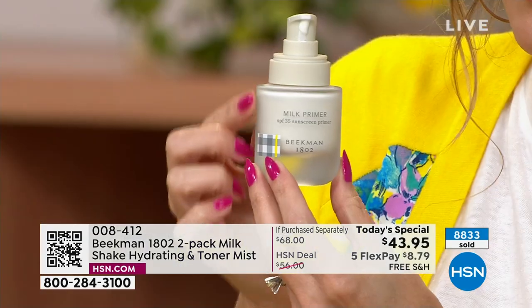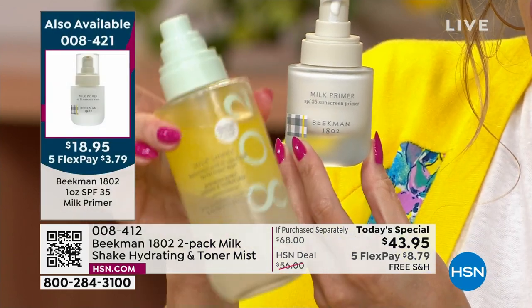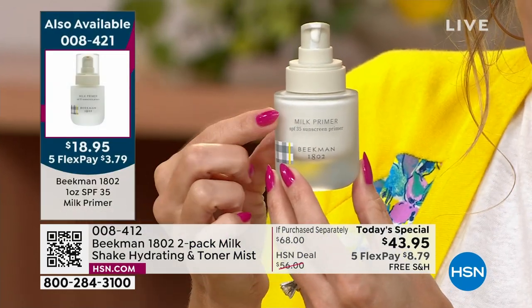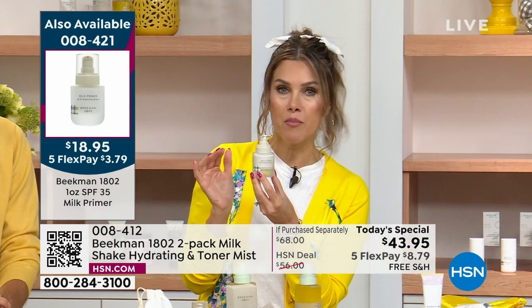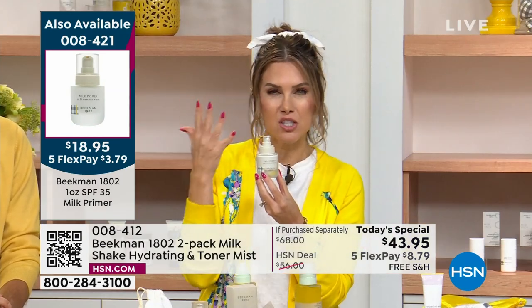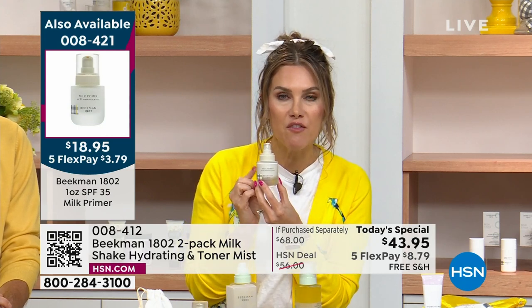A lot of us are trying to simplify our routine. So you've just toned and hydrated. Now you're gonna smooth and protect. So this is gonna be the milk primer that's a 2-in-1. It's a great makeup primer. It blurs out imperfections, gives you this soft focus finish, but has SPF 35 in it.